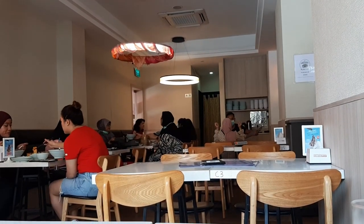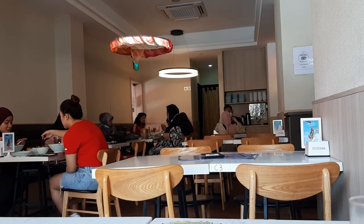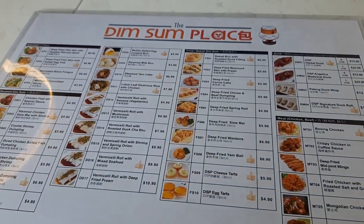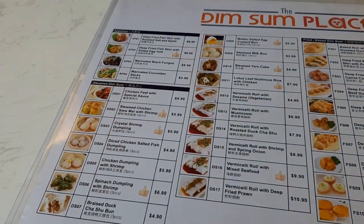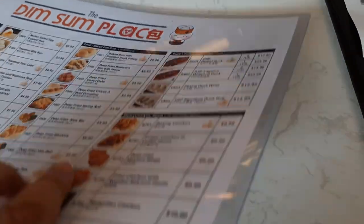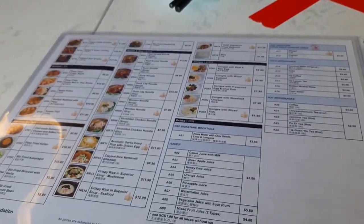So this is the basic decor of the restaurant, very basic. And this is the menu on the table. These are the items they have. You have your dim sum items, your deep fried or baked items. They also have noodles and rice, and also roast meats.